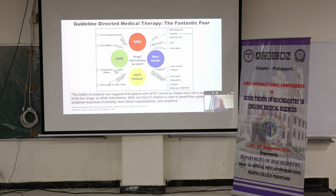And the guideline-directed medical therapy came out with the Fantastic Four. And what is this Fantastic Four? It is the base of our heart failure treatment. These can be started together or sequentially: ARNI, MRA, beta blocker, and SGLT2 inhibitor.